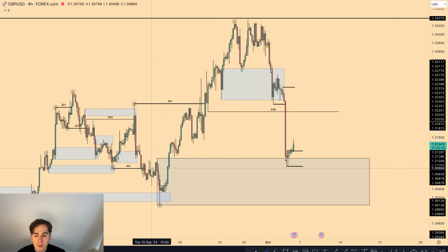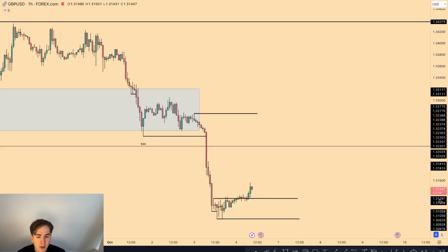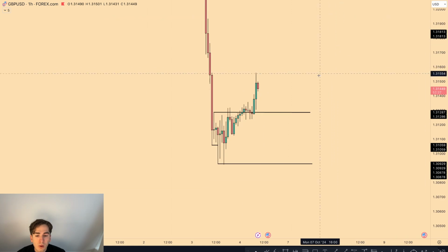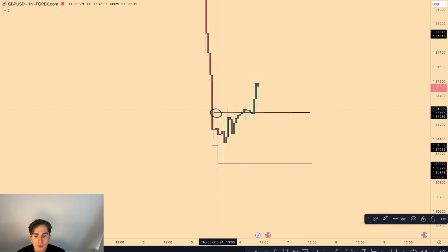But at the moment, we are inside daily demand. 4-hour is not really showing its hand, so then I go in towards the 1-hour time frame. What do I see on the 1-hour? Well, we broke the fractal structure. Pretty weak, I'm not going to lie. But this was your fractal high.